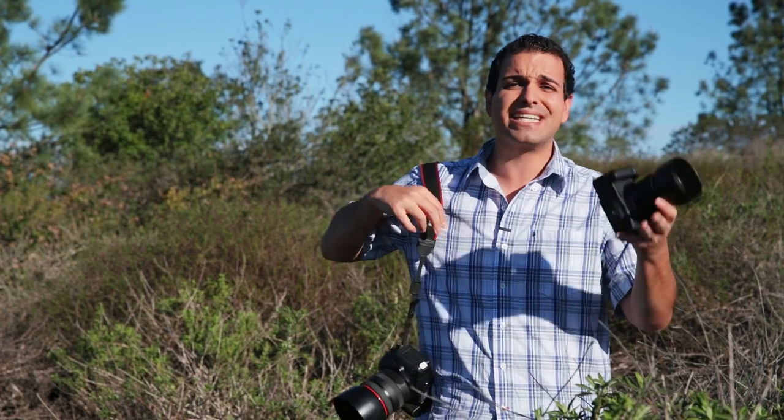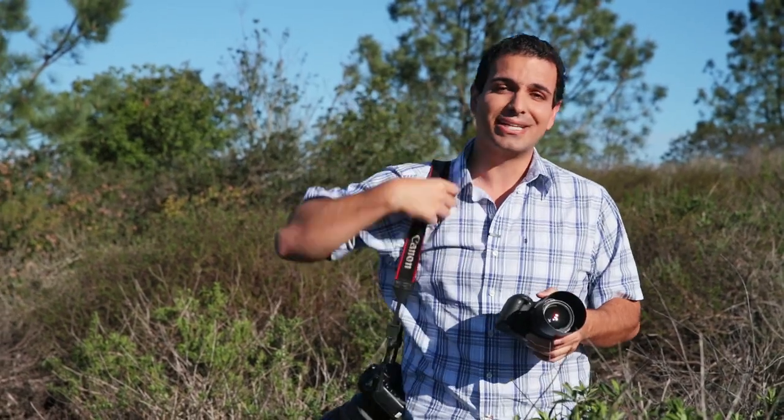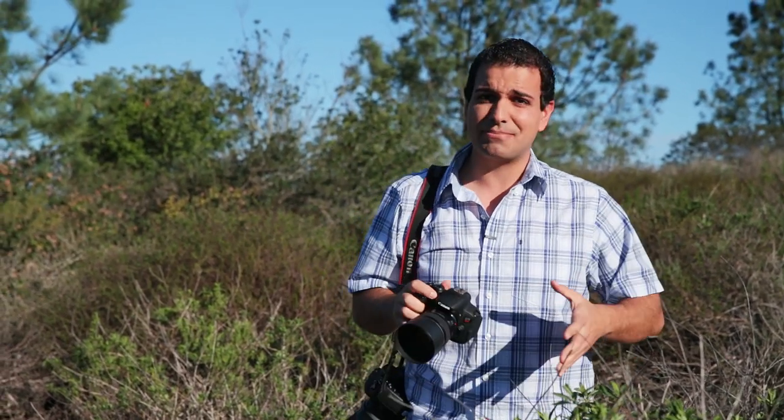But what we're going to do is shoot the exact same shot both with this camera and with this camera. We're going to show you that it's not going to be a 6 times difference.